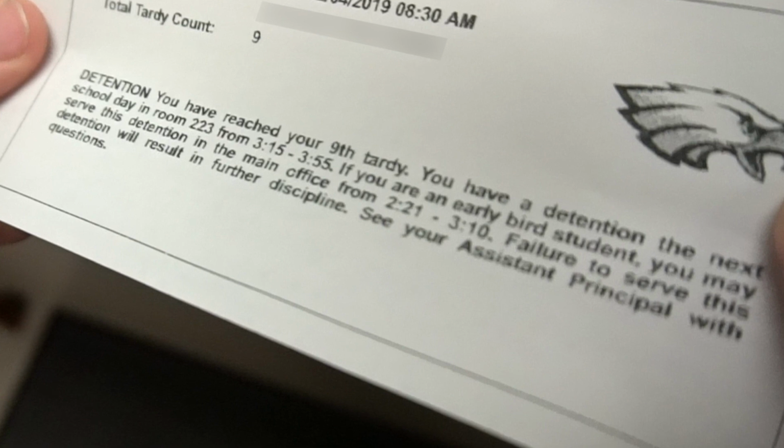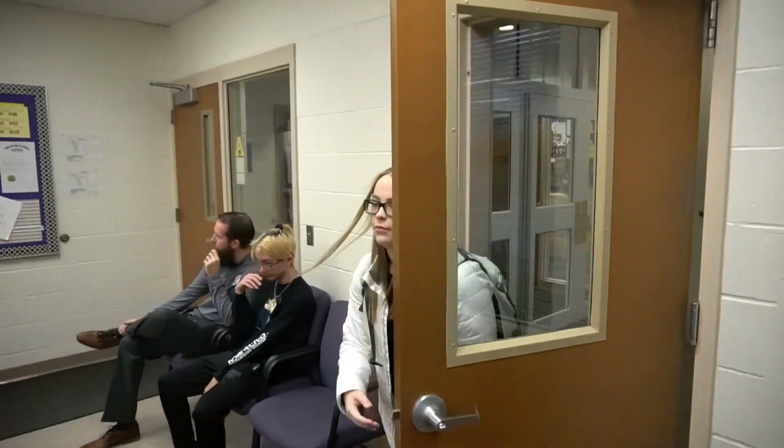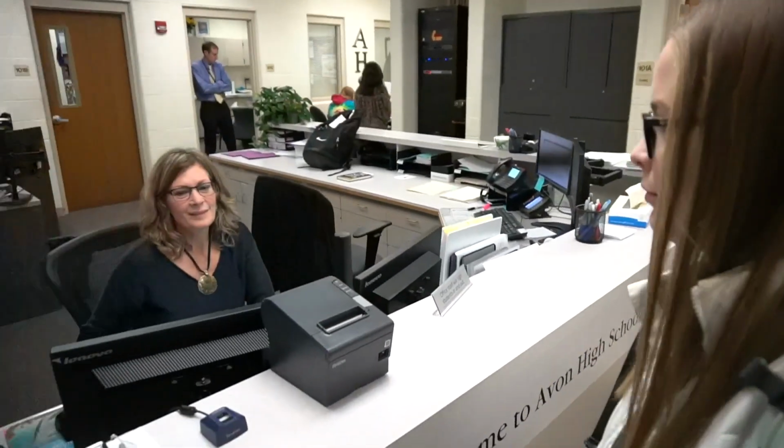So make sure if you are tardy that you look at the receipt, you make sure it has your name on it, and you see if you have a detention scheduled for, say, Thursday, to make sure you go to that detention, because if you don't show up, then that could lead to further consequences. So essentially, the new receipt system for the tardy policy has everything you need to know on it.